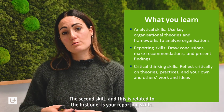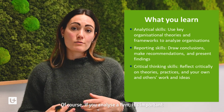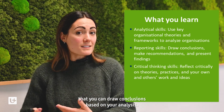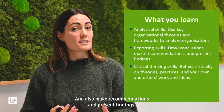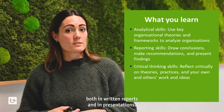Second skill, and this is related to the first one, is your reporting skills. Of course, if you analyze a firm, it's important that you can draw conclusions based on your analysis and also make recommendations and present findings, both in written reports and in presentations.